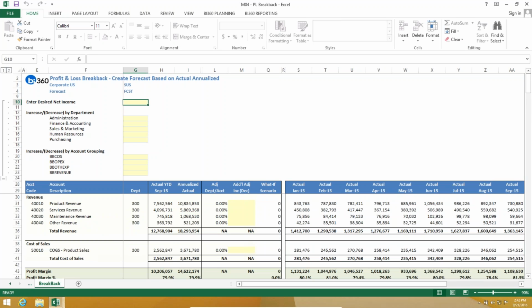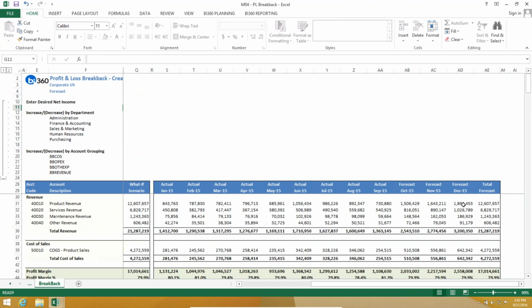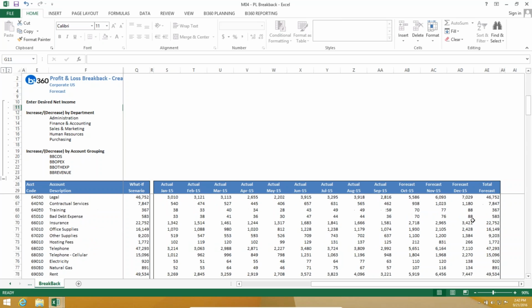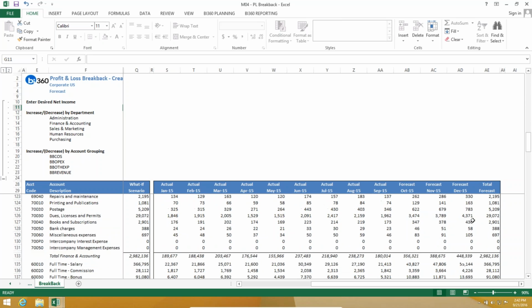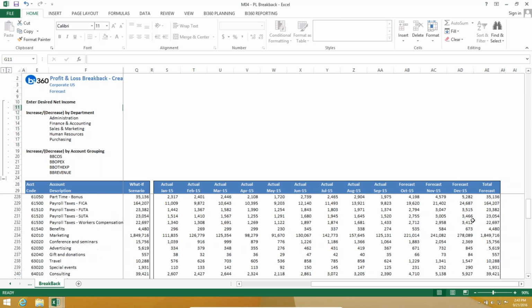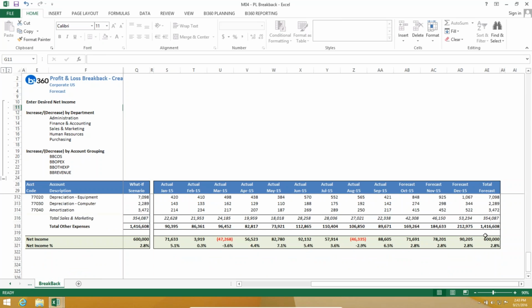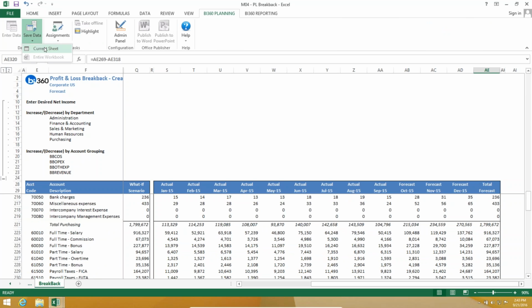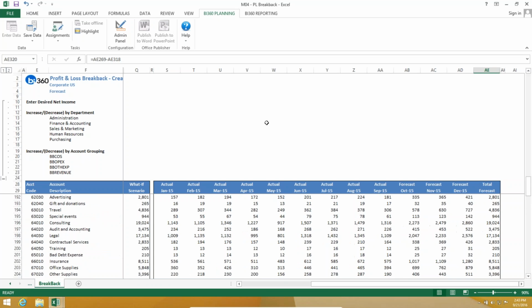So I'll go in here and say 600,000, click the enter button, and as I do that, all of these numbers here get adjusted accordingly. So all the numbers get adjusted based on their proportion in the P&L. In order for me to scroll down and say, great, I'm at 600,000, and you can see it's just an Excel formula. Now, what you could do is go and store that data back, and this is now your new forecast scenario. Or you could take it a step even further.